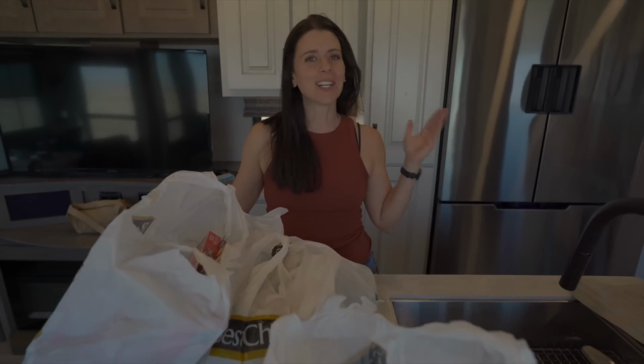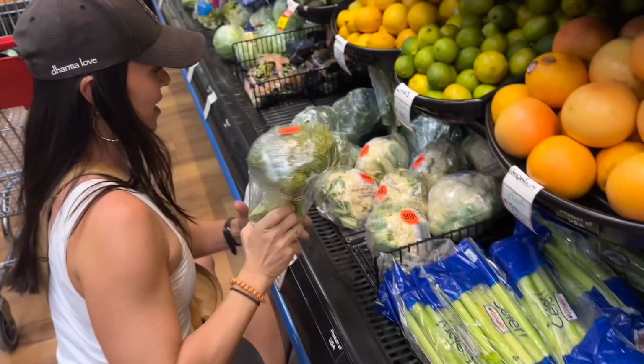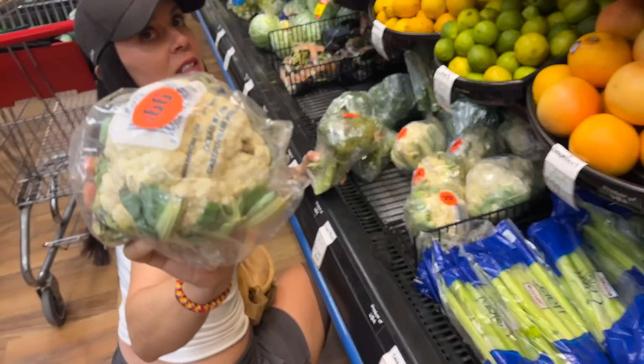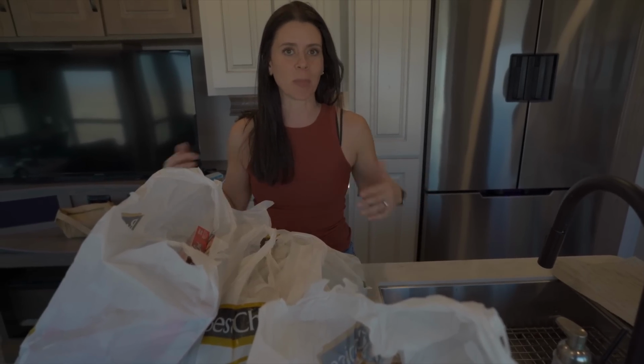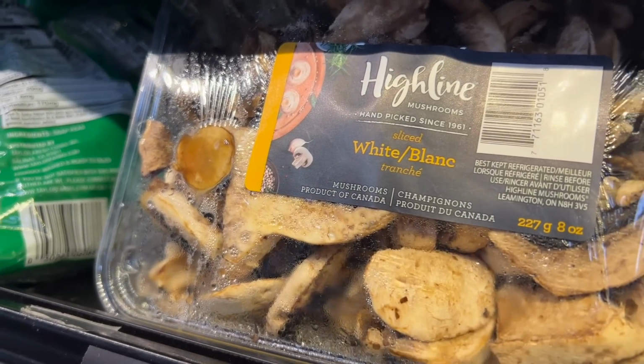Grocery shopping in Wall, South Dakota. My first trip for this little stay here. I got all set up. I got what I needed. Now, if you're picky on your groceries, of course it's going to be a struggle to grocery shop anywhere. But overall, I think this little grocery store I went to was pretty good.